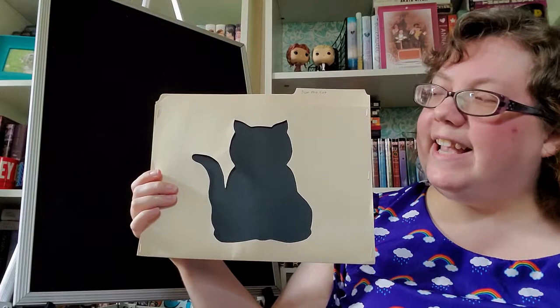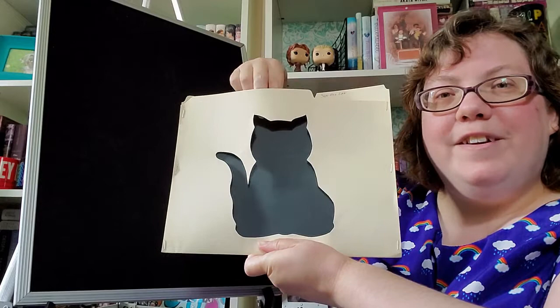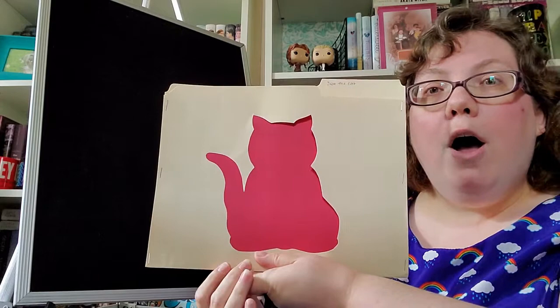Scat the cat is sassy and fat, and they can change their colors just like that. Say the magic word. Abracadabra. Scat used to be black. What color is Scat now? You're right. Scat is red, the color of apples and strawberries and stop signs.